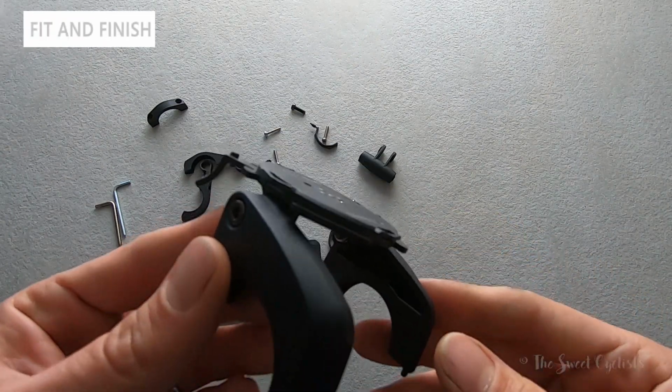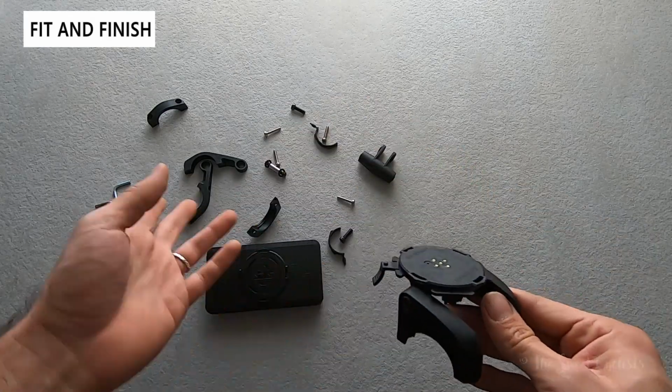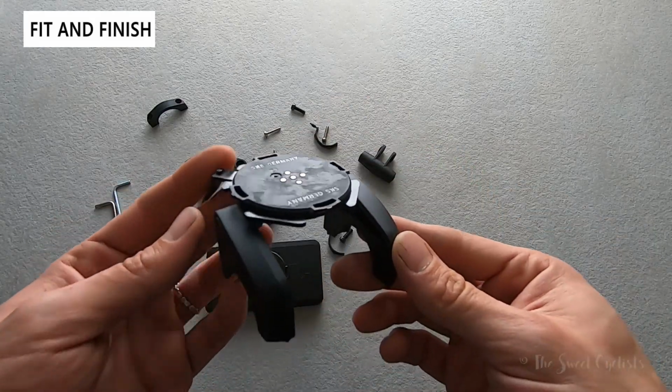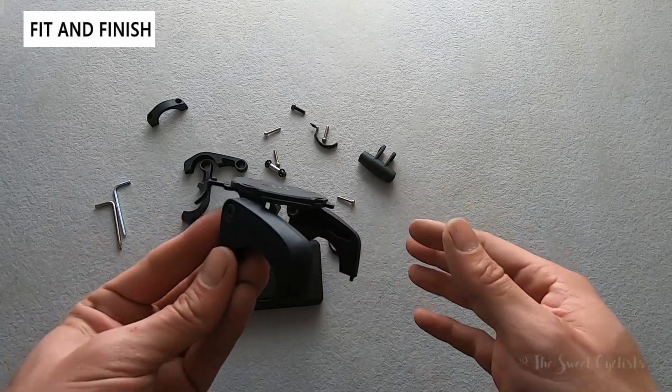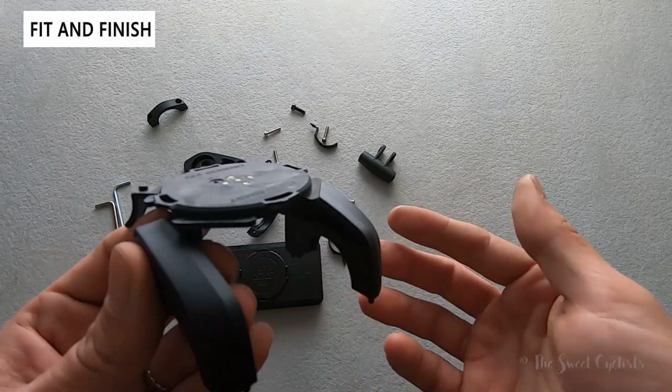Now let's go over the fit and finish of the SKS Compit Plus. It is a pretty complicated setup. As you can see, there's a lot of hardware and different components, and the instruction manual is not that clear, so it may take a little trial and error to get it together. Otherwise, a really nice setup.